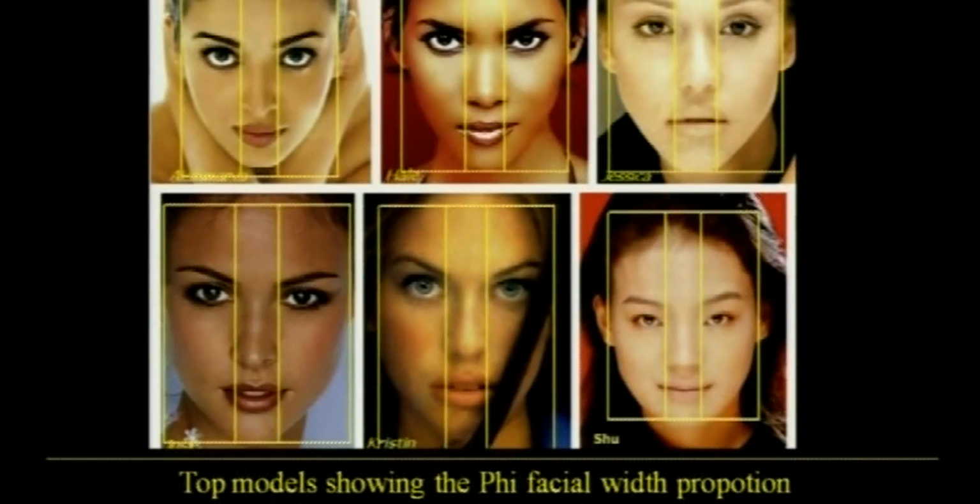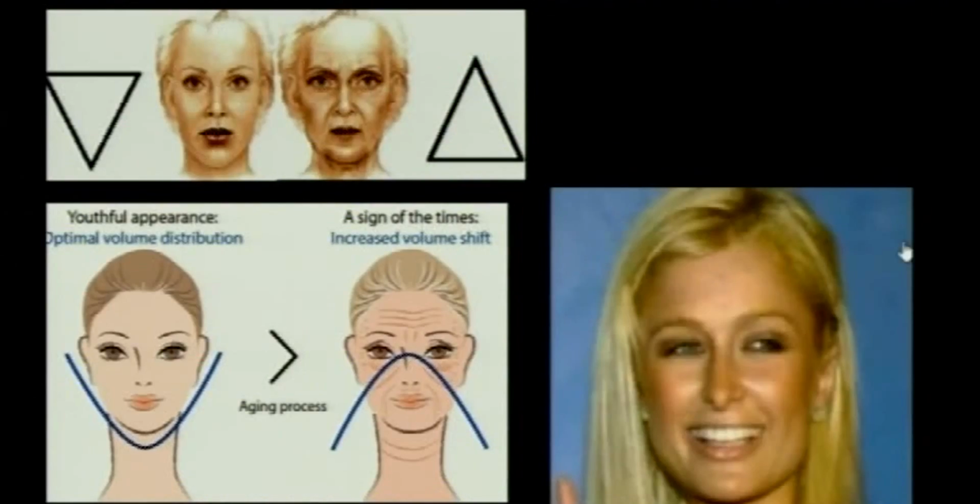So when we look at all the 5-6 models from different parts of the country, if you try to measure the Phi Ratio, you'll find that the ratio of the smaller to the bigger is equivalent to the ratio of the bigger to the sum of the smaller and the bigger. So this is known as the golden ratio.